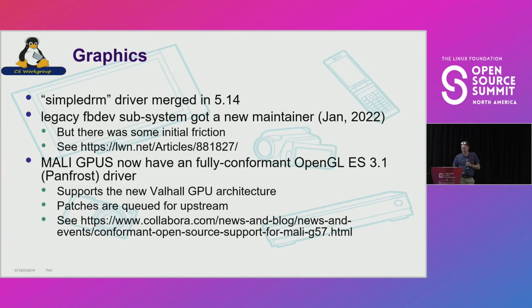Hopefully the new maintainer does a good job. So one of the things, though, Mali GPUs. Mali is a GPU architecture that ARM has been supporting. That now has a fully conformant OpenGL driver, fully open source. We have a lot of Collabora to thank for that.